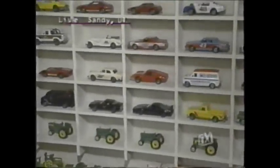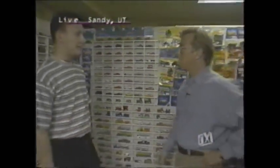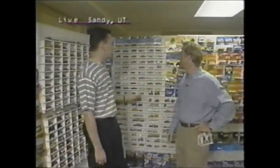Wow. Now, Ertl, I've really not heard of Ertl. They're an American car company out of Dyersville, Iowa. Most of these would be late 70s, early 80s, somewhere right around there. Are they still producing them? Yeah, they are.